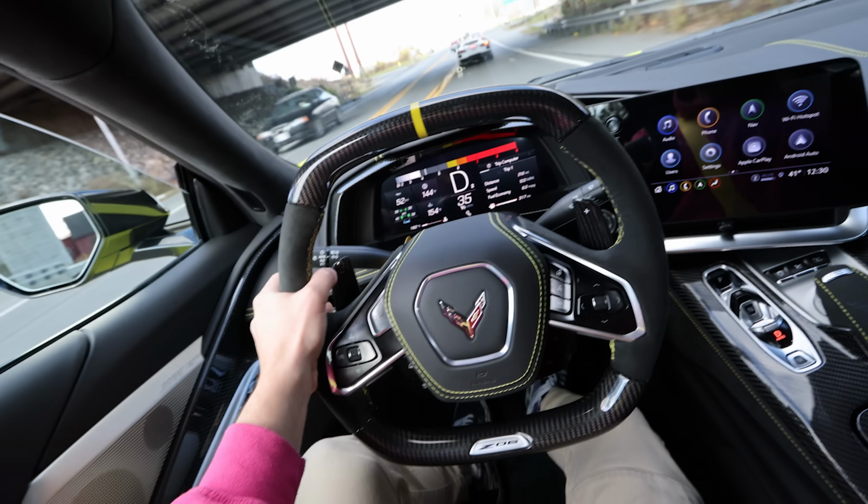So timing is absolutely essential. Wait for it. That's in demo mode, okay? That's demo mode with a factory exhaust. We still have cats, we still have mufflers. Not that we'd ever get rid of that, but supposedly let's say we did. You know what I'm saying?